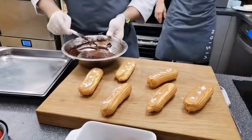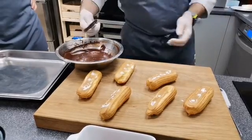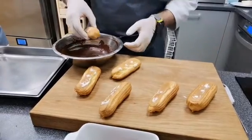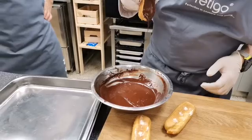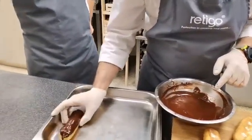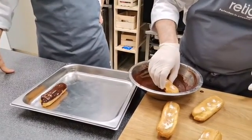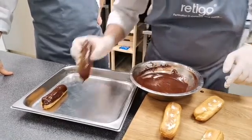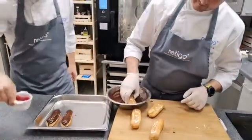So this is our third dessert. Let's talk about, in a minute, when he finishes, why we achieved such a nice puffed result with the eclairs. I will show you on the display in a minute. Maybe we can finish it with the final touch.